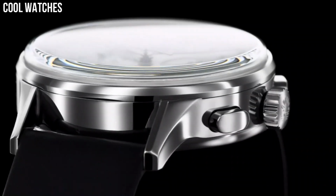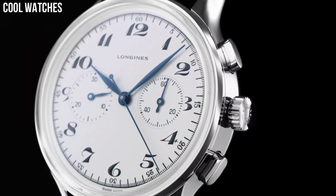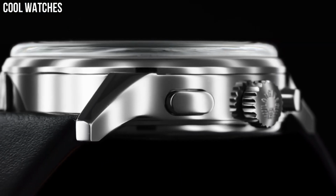Hello everyone! Today, I am going to show you the top best latest Longines watches for men based on specifications.